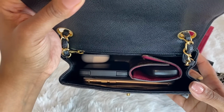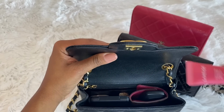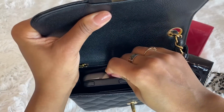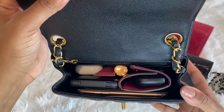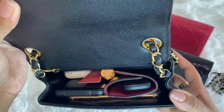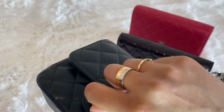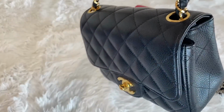AirPods, lipstick, lip gloss, and honestly, there's a little bit of room for a couple more things. But honestly, I would be pleased with these items, especially in a mini bag. And there you have it.